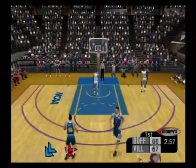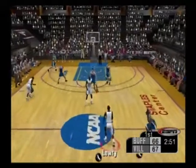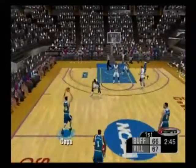Good shot there from the top of the key. Draws the deep. Four puts the ball in play. Three-pointer. No luck with a long three.